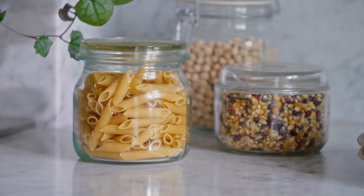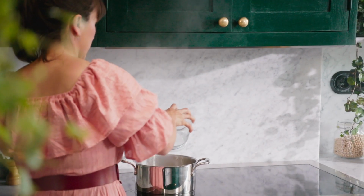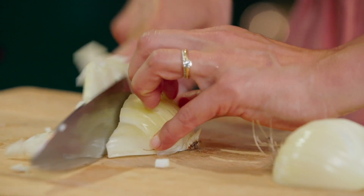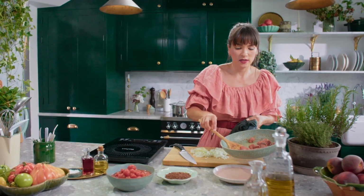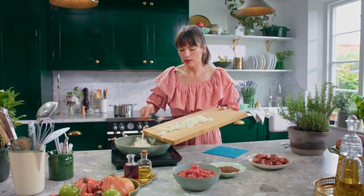Next, cook penne pasta in a large pan of boiling salted water. Dice one onion and put the meatballs to one side before frying the onion in the same oil. In they go.